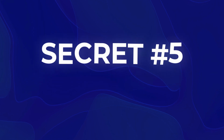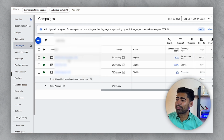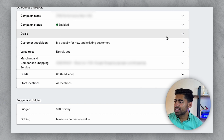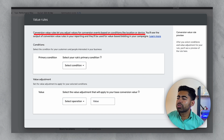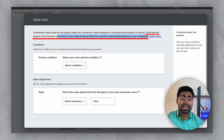But this now brings us to the fifth and final shopping secret, which you absolutely must be using, and this is the value rules section. If you go within the Performance Max campaign, because this is ultimately available within Performance Max only, go to settings. From here, we'll see something called the value rules section. If you click on create Google Ads rules, it says at the top, conversion value rules let you adjust values for conversion events based on conditions like location or device. You'll see the output of the conversion value rules in your reporting, and they'll be used for value-based bidding in your campaigns.